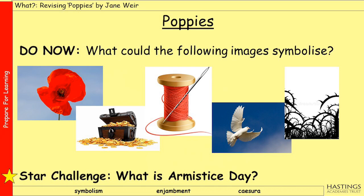The sewing needle and thread could stereotypically represent home, motherhood and thriftiness. Also the make, do and mend philosophy which came about in World War II. On a deeper metaphorical level, it could also represent stitching together ideas or mending life.